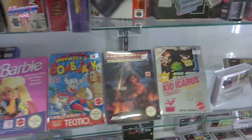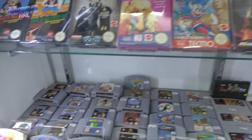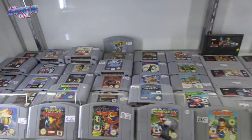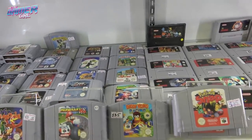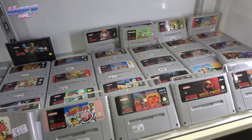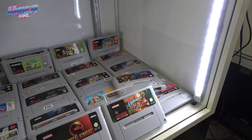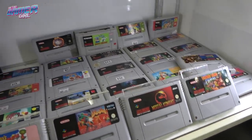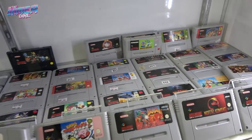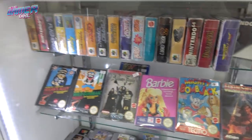Bobby, Nutty Bomb Jack, Kid Icarus, and then some carts down here. As most of you know, I don't really grab carts anymore. I do prefer to get them in bulk, but I can be tempted by a good deal on a cart, that's for sure. But not sure if there's anything there really. Maybe the Flintstones, I don't have that game. I haven't played it before. So, but yeah, I'll definitely have a look at that.